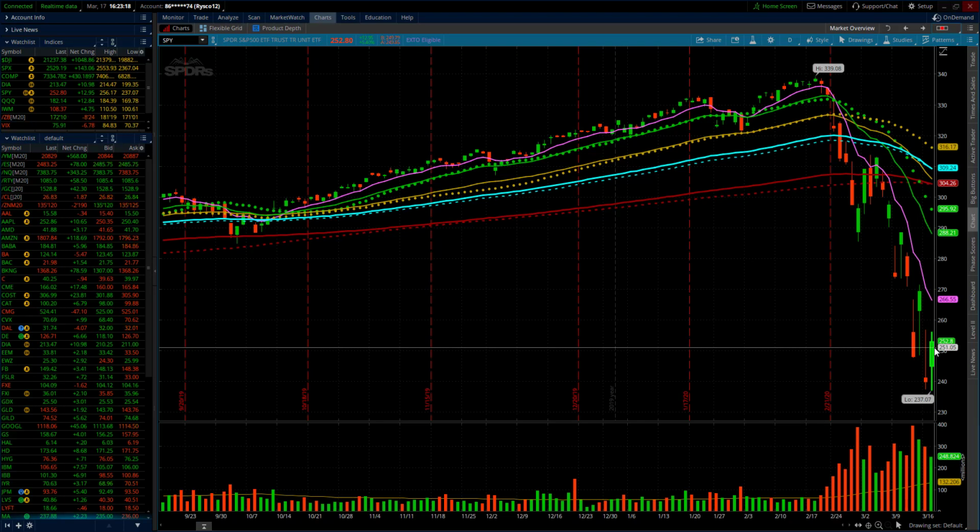I would love to see a nice rally. Not saying the bottom is in, but I want to see a rally before another leg to the downside. I mean, for the sake of our economy, I would love to see a massive rally, but that might be wishful thinking at this point.